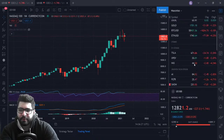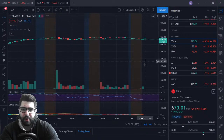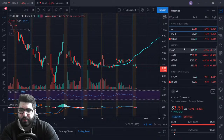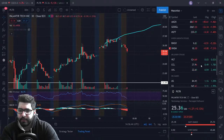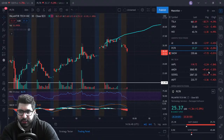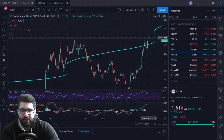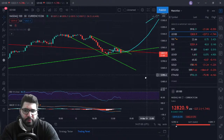Nasdaq selling off. Tesla sitting at 669 again, looking like a bargain. Yeah, we're seeing it sell off along with other companies. C3.ai now down 3.4%. Palantir down 5 percentage points. And so far, so good. Big tech selling off again. It's not stopping. And we see yields rise up even further, now at recent highs, as the Nasdaq is down substantial amounts as well.